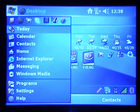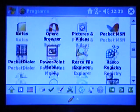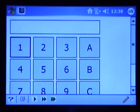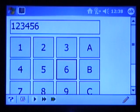As a phone freak, I understand how wonderful it is to have a telephone dialer. And I've got one. Another freeware application called Pocket Dialer. It's not designed to run in landscape mode, but you'll get the point. Basically, you punch in your phone number, and then tell it to play it.